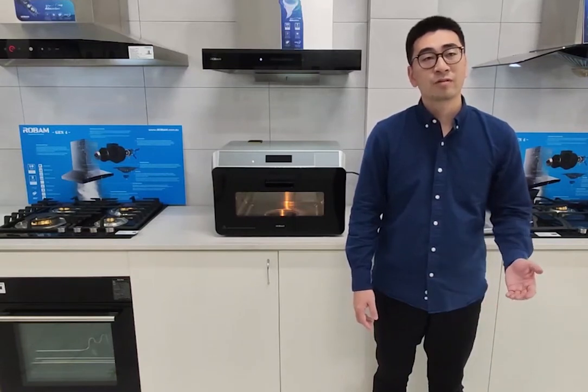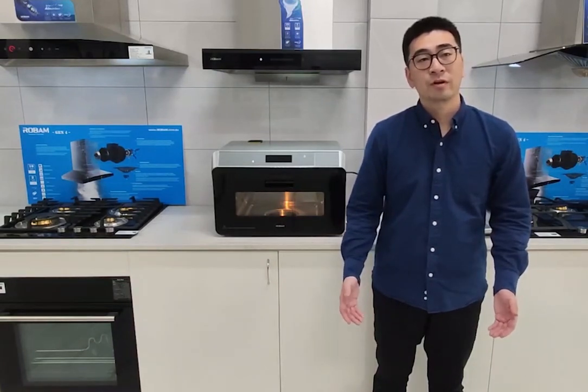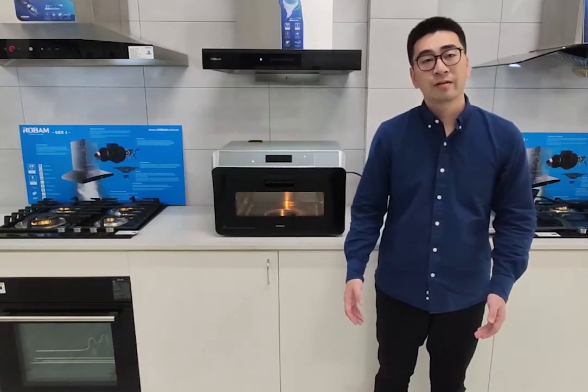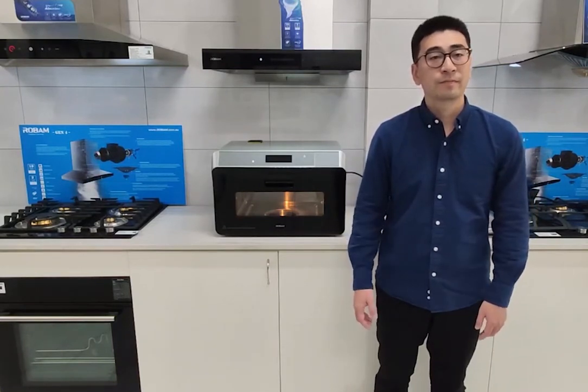Robam's ST10 freestanding steam oven is distinguished from other steamers. It can be easily put anywhere on your benchtop without worrying about there being no preset cutout in your cabinets.